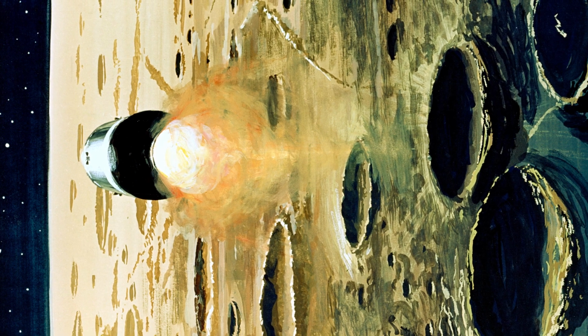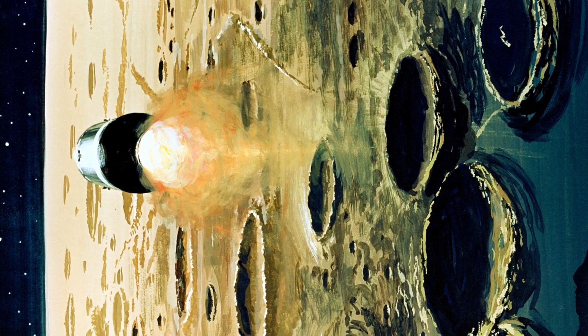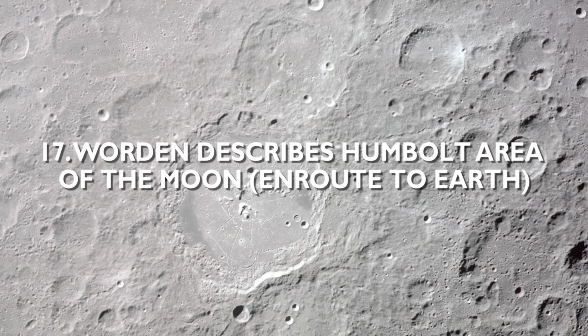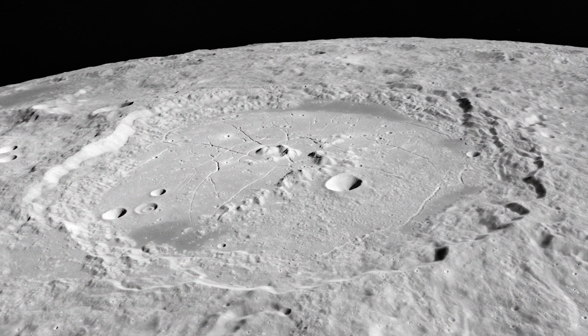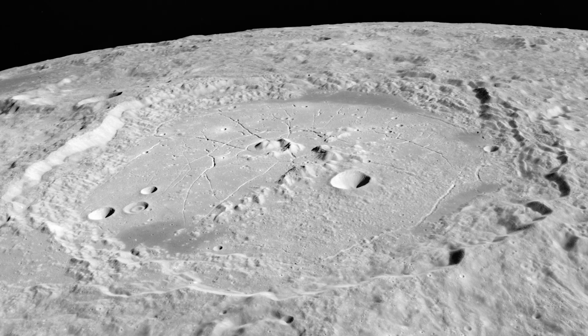Apollo 15, Houston, over. Hello, Houston. Endeavour's on the way home with a burn status report for you. Roger, sounds good. Standing by. Houston, 15. Go ahead, 15.